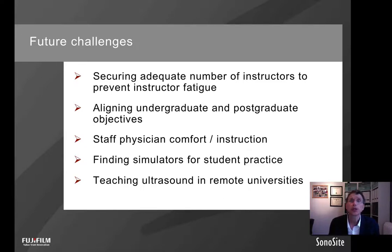We have to find simulators to use so that we can improve the amount of time students have to practice, and the simulators are also able to generate images of pathology. So we are in the process now of increasing the amount of simulated learning we are using at the simulation center. Also, teaching ultrasound in remote universities is something that is of interest to us, and we've been doing research into telemedicine teaching with different platforms, and we have found that it is possible to teach remotely certain ultrasound skills.